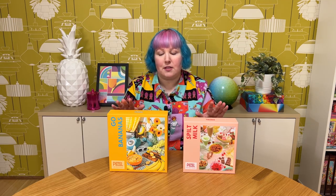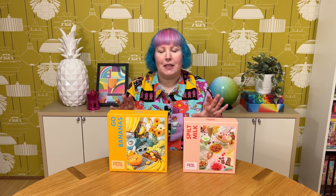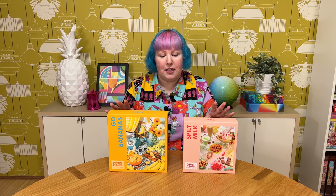So I had a lot of fun piecing together both of these Pezel puzzles, and overall I really enjoyed the quality as well. If you're looking for something that's a little bit different when it comes to puzzling, then I would definitely recommend checking out the latest collection from Pezel. They're very luxurious puzzles, the quality is very good, and of course they have a really great range of fun and quirky images to choose from.